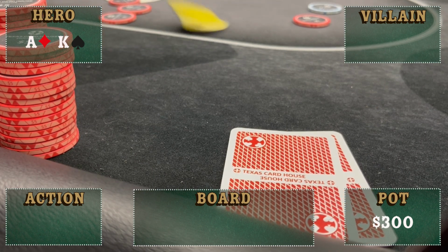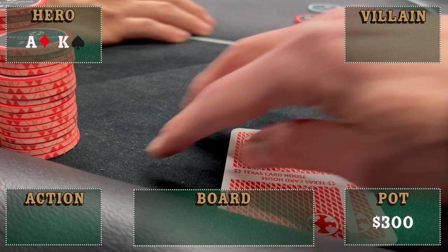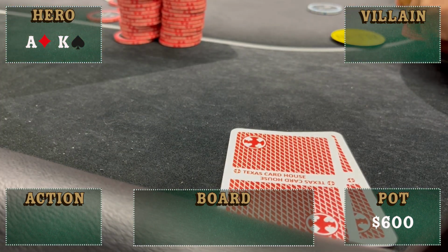Odds are this guy didn't limp with pocket aces, kings, or queens, or probably not even jacks, maybe tens, but yeah, I think I'm probably going to be pretty good here. So I jam all in for $300 effective. $300 is the max buy-in at the table, just so I could get some other players to fold out. So I'm just going one-on-one with this guy.